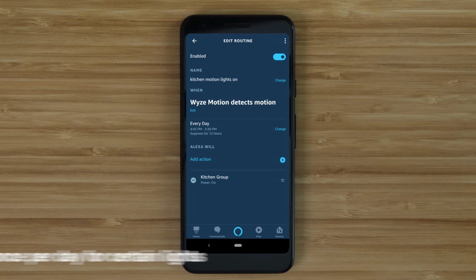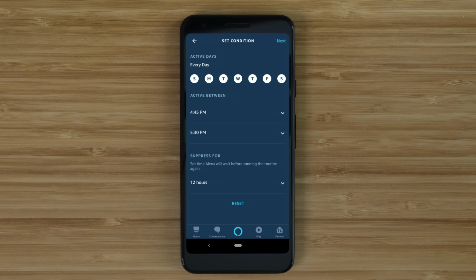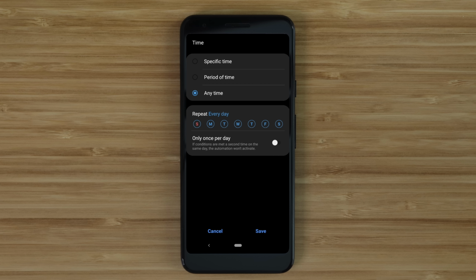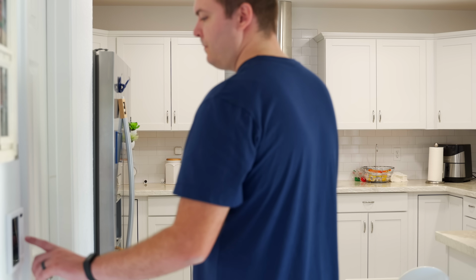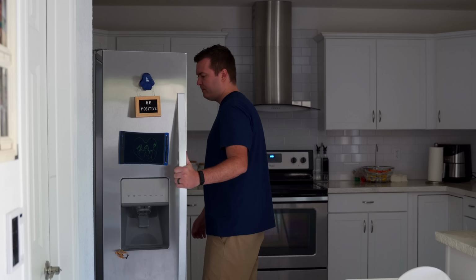You can set an automation to run from motion only once per day. In the Alexa routines, it's really easy to do by clicking suppress. In SmartThings, it's also simple but slightly hidden. You have to have the time be part of the if condition to only run once per day. Once this was set up, it was great. The kitchen lights turned on once when they were supposed to, and they stayed off when you manually turned them off.